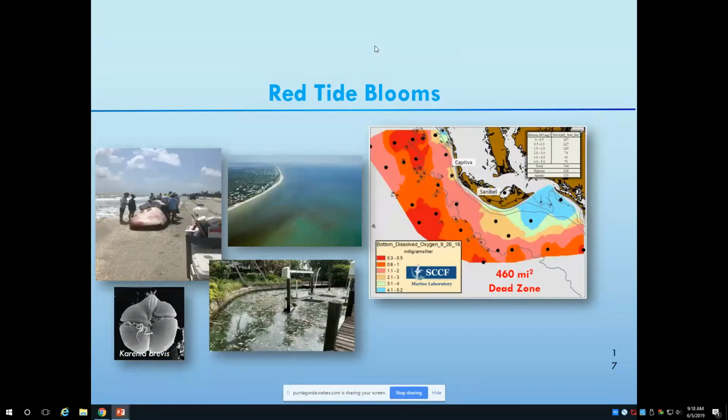And in total, we cleaned up about 850,000 pounds of dead marine life from our beaches. Cost about $1.6 million, and that's just on Sanibel alone. Roland's going to talk a little bit about some of the impacts that they had in Lee County. But that's a tremendous impact for a small community like Sanibel.